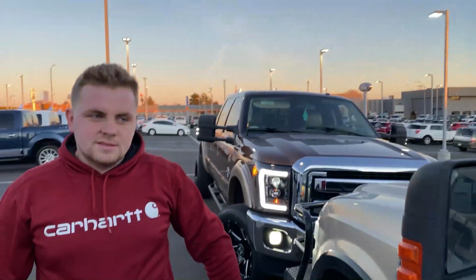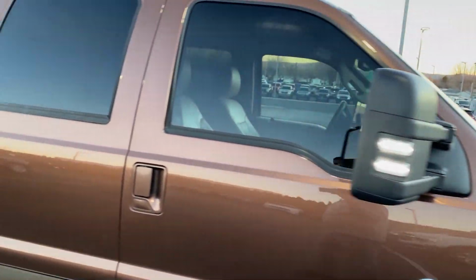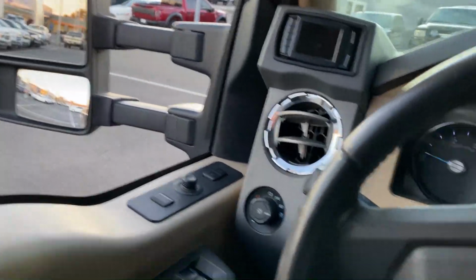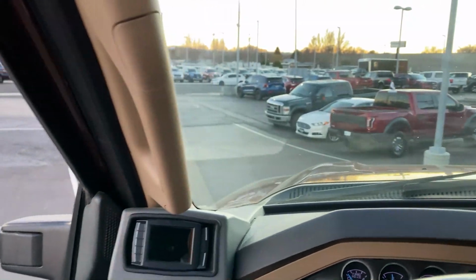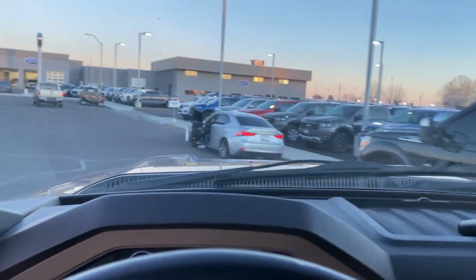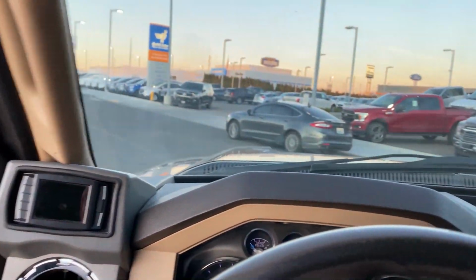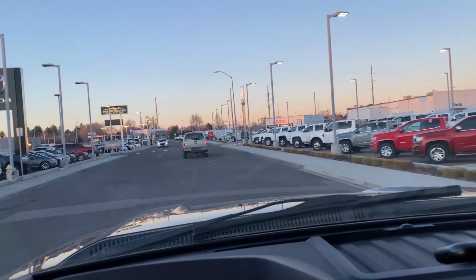Just a beauty right here. Total unit. We out? Yeah. One of the lights doesn't work. Nothing on that side works. No bueno. The rear tail light doesn't work. Phone disconnected. Look at that. She's alive. She's alive.